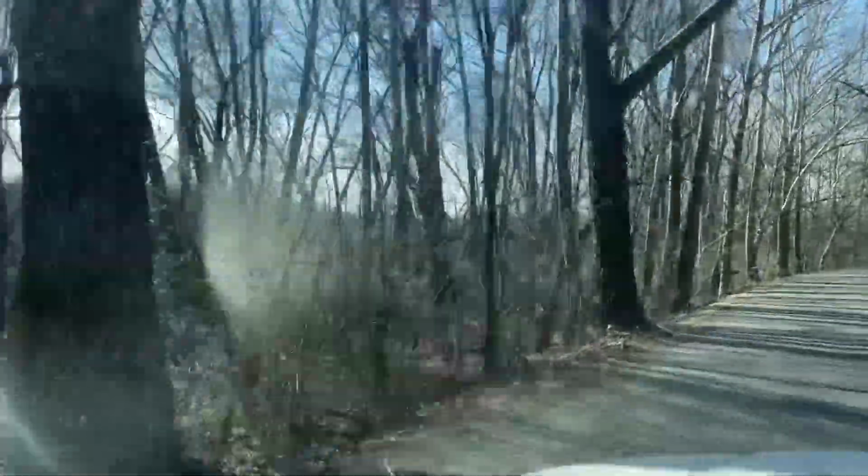None of those trees were in there when this canal was fully functioning. And you can just see it doesn't take long for an empty field to get grown up with trees. It doesn't take long at all. It's pretty amazing. 2 or 3 years and you'll have an empty field be full of trees.